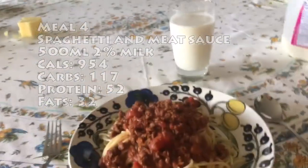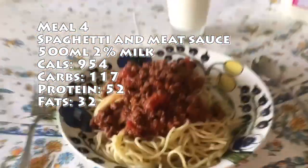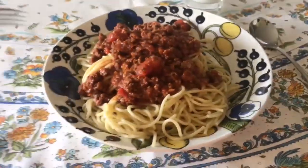And then I had a bunch of spaghetti that I ate for a couple more meals during the day. It worked out to about 1,000 calories total, getting some carbs and some protein, about 50 grams of protein. So those are pretty good.